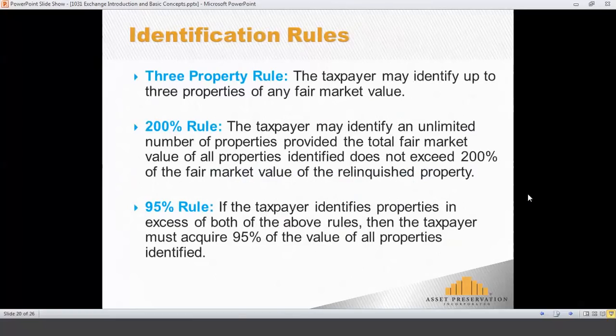There are three different rules. So under a delayed exchange, the most popular rule is the three-property rule. The taxpayer can identify three properties of any fair market value. So they're limited on the number of properties, but there's an unlimited value. So you sell for $1 million, you can identify one property at $1 million, one at $2 million, and one at $5 million. But you're limited to three under the three-property rule.